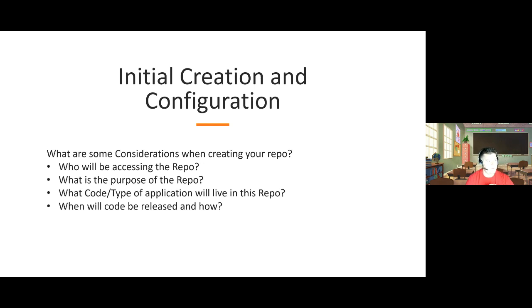All right, so now we're getting into the actual core of the discussion here around the initial creation and configuration of a Git-based repo. In general, with any type of repo structure, whether it's a different type of source control model or not, there are some considerations we need to address before we get started. This helps when we start to try to secure that repository and scale it as time goes on.